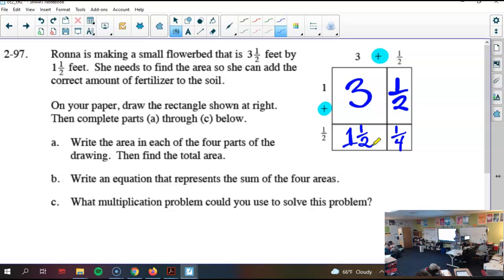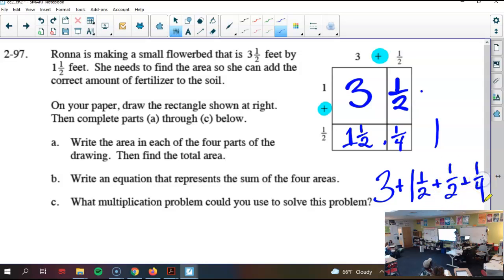Antonella? So 3 times 1 is 3. 1 times 1/2 is 1/2. 3 times 1/2 is 1.5. And 1/2 of 1/2 is 1/4. So now we would go 3 plus 1.5 plus 1/2 plus 1/2.